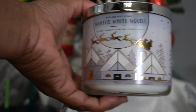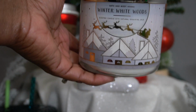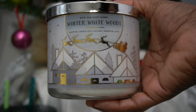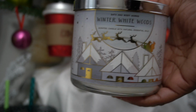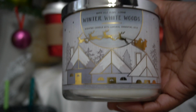Another, I just absolutely love this packaging. This packaging just spoke to me. This is really, really nice. I love the packaging of this. This has that retro look to it, like old school, modern. I don't know, but I love this packaging. This is White Winter Woods.